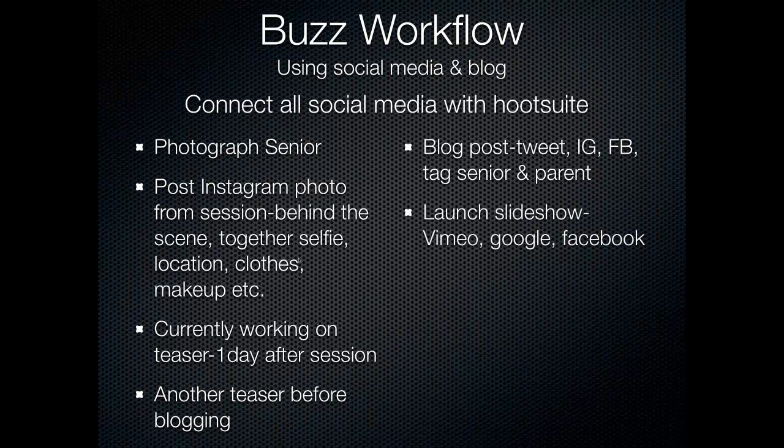Then a couple days after that, I launch their slideshow on Vimeo, Google, and Facebook. Again, I'm tagging them on those photos and tagging the parents as well. Then about probably 3 or 4 days after that, I'll launch their digital brag book. I'm like, hey, here's your digital brag book. Make sure you download it and share it with friends. I give them specific instructions. Those model reps cards that I showed you earlier, I also add those to their digital brag book.